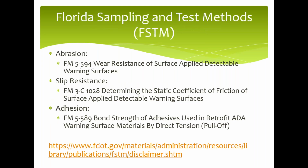We also looked at individual states that would have modified methods. Here's an example of some of Florida's test methods, where they took some of the NCHRP tests and some of the ASTM tests and AASHTO tests and modified them for specific use on detectable warning surfaces.